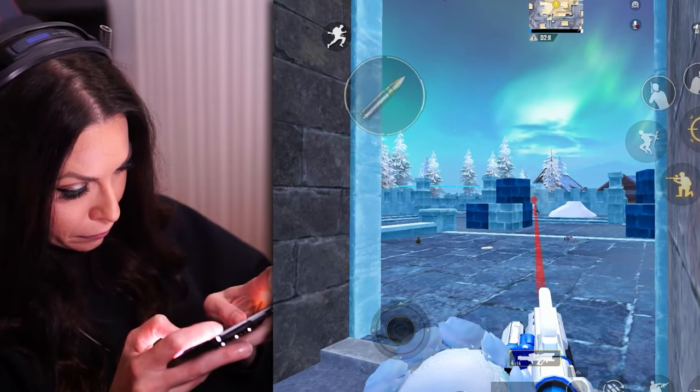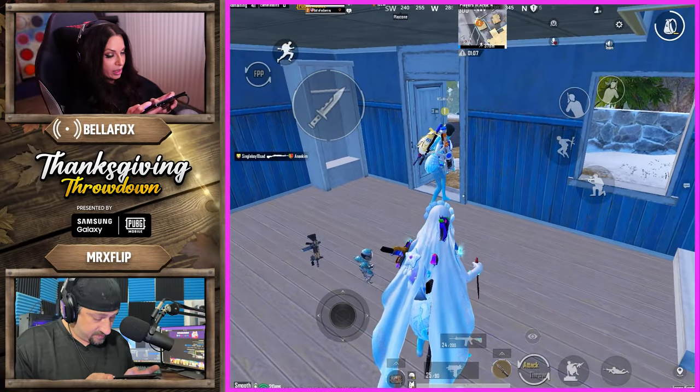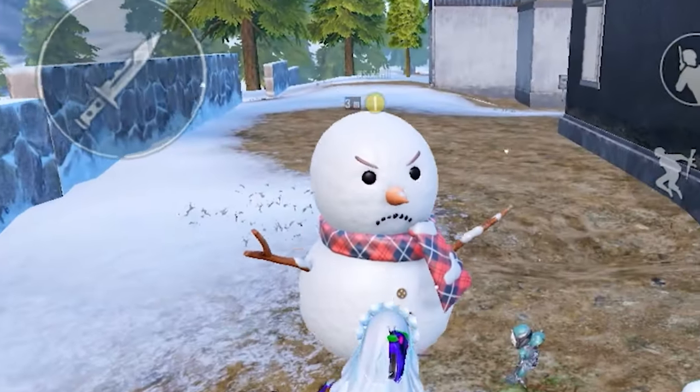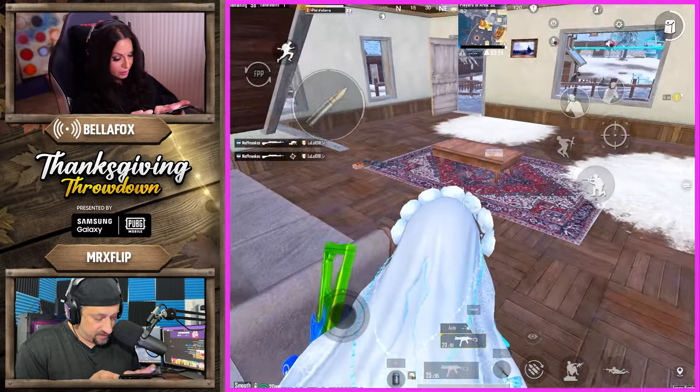And you can even turn the enemy into a snowman. Please help me. Unfortunately, you can't turn your teammate into a snowman. I tried it for you. What? No. But my absolute favorite thing to do with the snowball blasters is this.